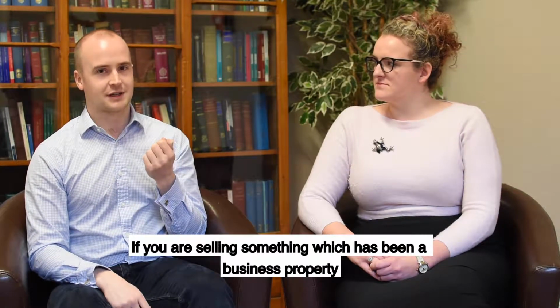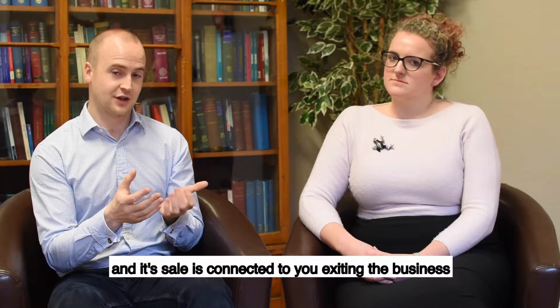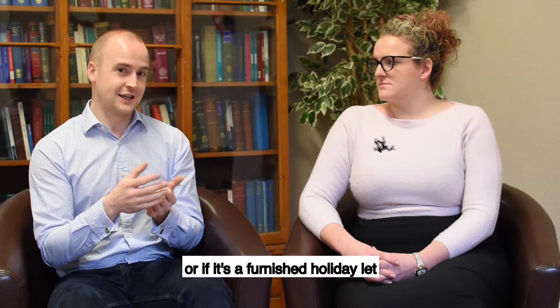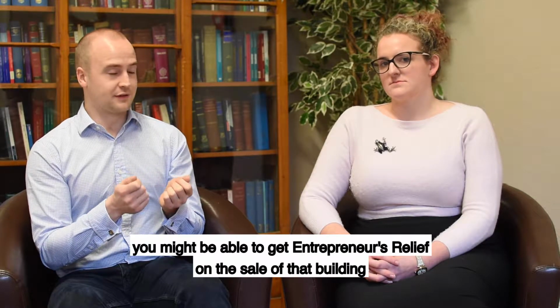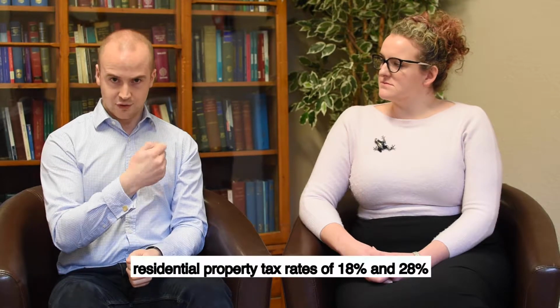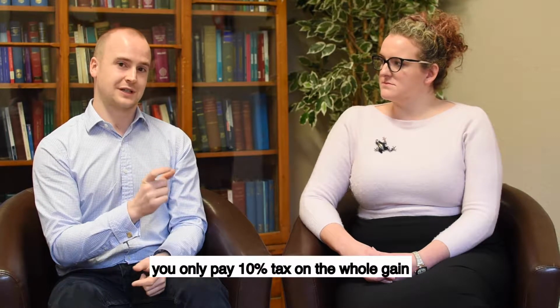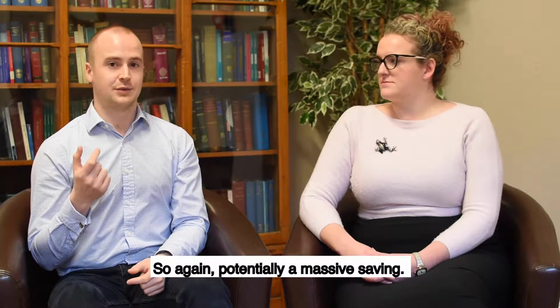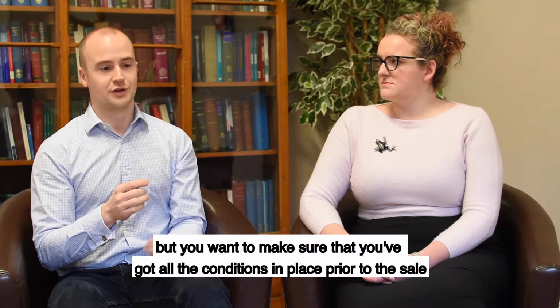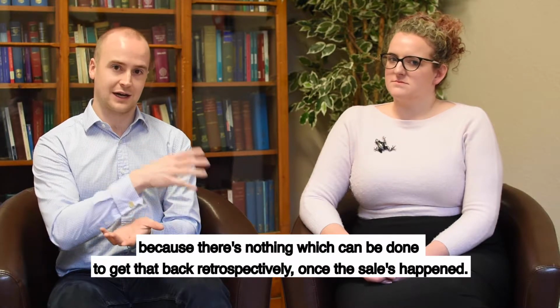If you are selling something that has been a business property and it's connected to you exiting a business, or it's actually a furnished holiday let, you might be able to get entrepreneur's relief on the sale of that building. What that means is that instead of paying the normal residential property tax rates of 18% and 28% capital gains tax, you only pay 10% tax on the whole gain. So again, potentially a massive saving, but you want to make sure that you've got all the conditions in place prior to the sale, because there's nothing that can be done to get that back retrospectively once the sale's happened.